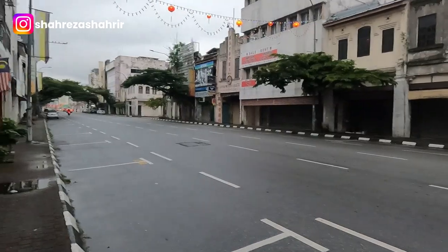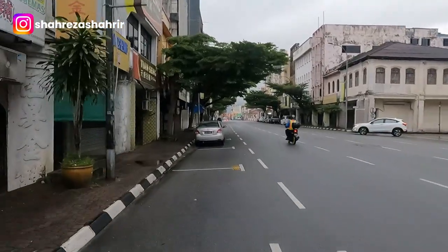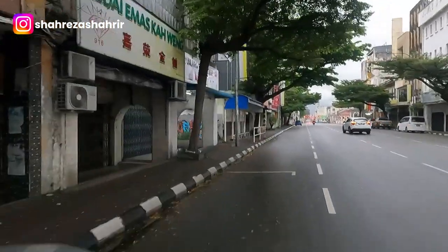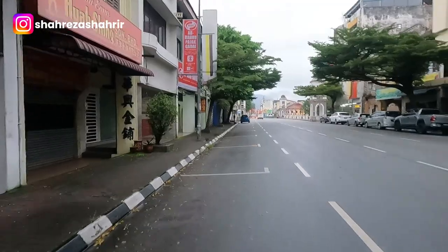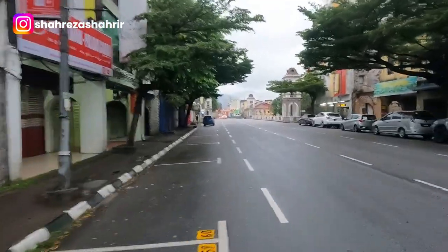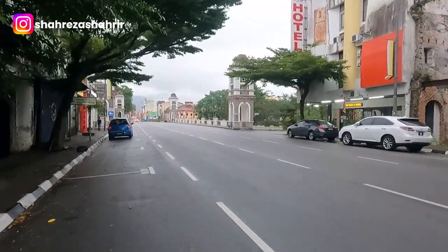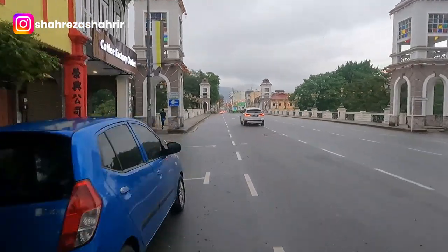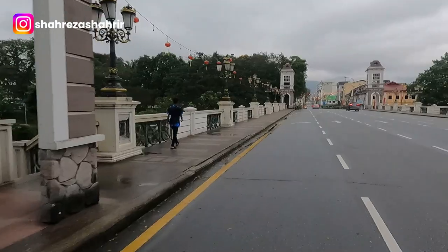Now I'm going to continue cycling. Just now we saw Masjid Panglima Kinta. We had a sneak preview of the wall art, which is this one, Ipoh wall art, mural art. Okay, now I'm going to continue cycling. Okay, back to 80 kilometers, fantastic. Oh, I really love Ipoh in the morning. So calm. So this is Sungai Kinta.